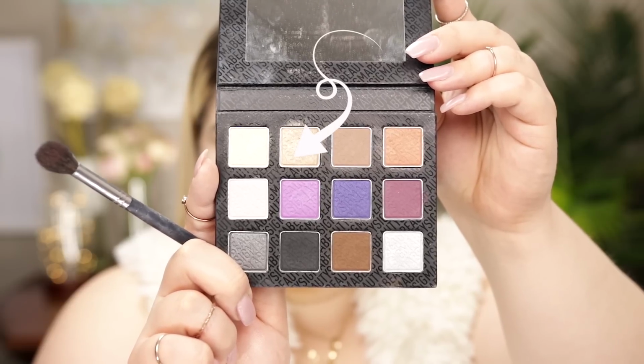Now just using the same brush, I'm going to apply the next shade, 4 Star. It's right next to that one. So this is a really pretty bronzy, shimmery shade. I'm gonna apply that right down the center of the lid to create a little bit of a transition between the darker shade and the lighter shade. Okay, so now I'm going to do my lower lash line.